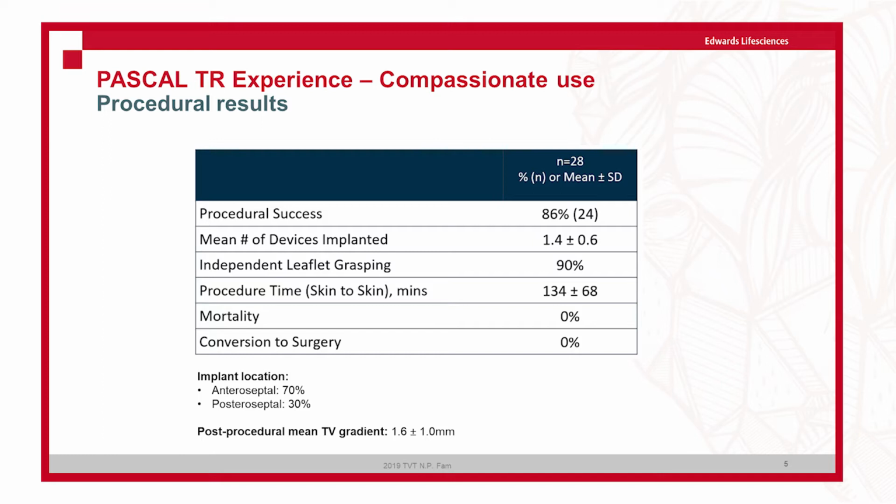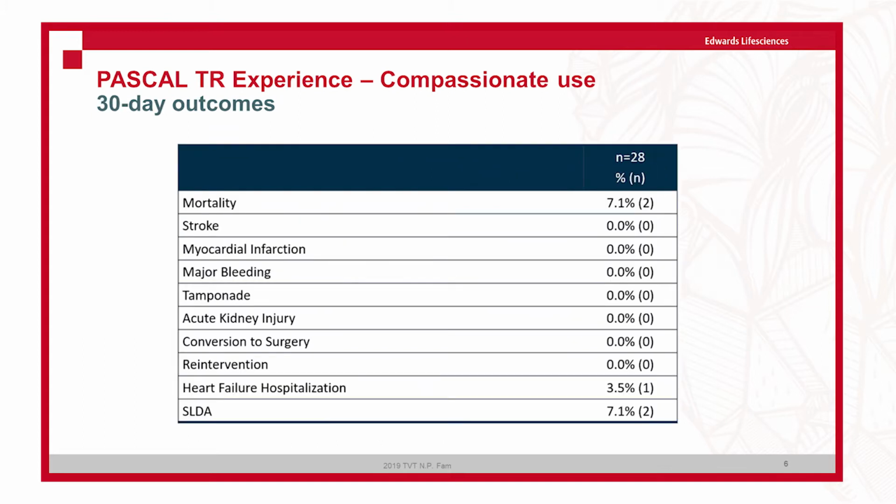Here you can see the summary of the procedural results. Procedure success in this very early experience was 86%, and this certainly includes a learning curve. Importantly, operators in this series made use of the unique feature of the PASCAL device, the independent grasping of leaflets, which appears to be particularly important when treating the tricuspid valve.